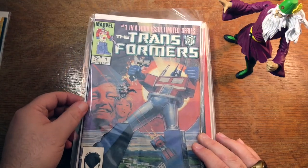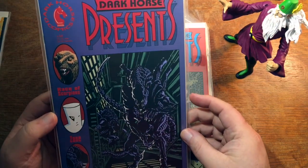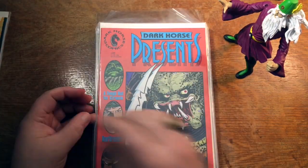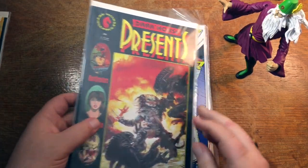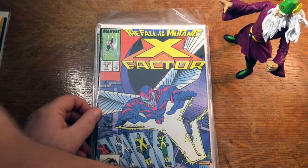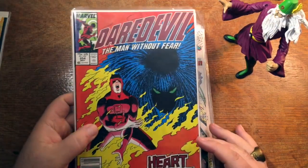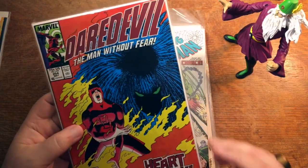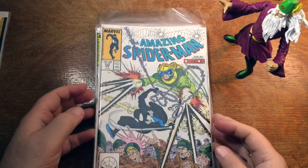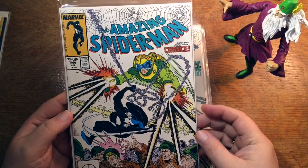Transformers number 1. We've seen a couple of those recently in other boxes that we have opened. There's another Dark Horse Presents 34. And another 35. And another 36. And another X-Force 24. Daredevil 254. Well, there's something different. Or at least different than what we've been looking at. That's the first appearance of Typhoid Mary. So that's exciting. $2.99. Some early Todd McFarlane on Spider-Man.